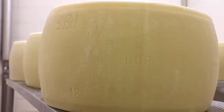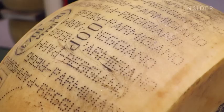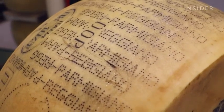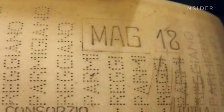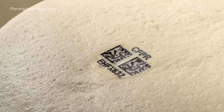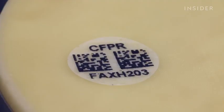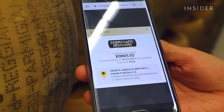At 8 p.m., the cheese is covered with this stencil, which will engrave the logo Parmigiano Reggiano. These dots are the mark of origin used to tell customers that this is the real thing, made in the same restricted area where monks used to live in the Middle Ages. Each wheel is also given an ID. It's this plaque, made from milk protein, which contains information about where it was produced and when.